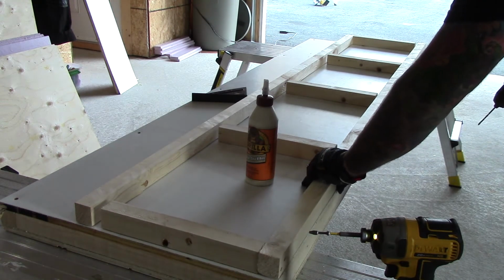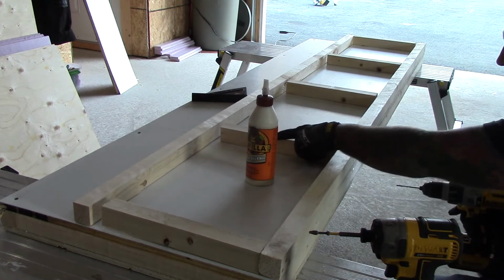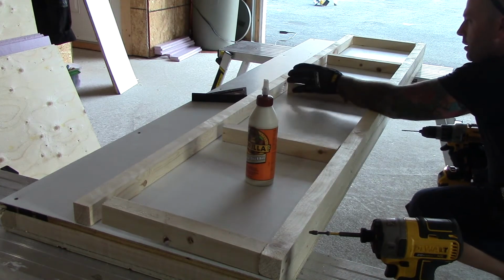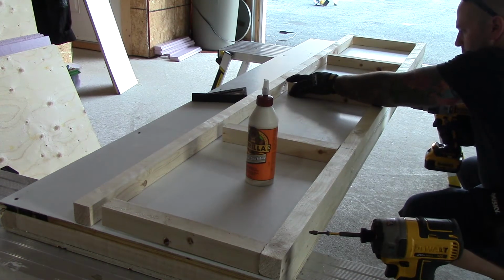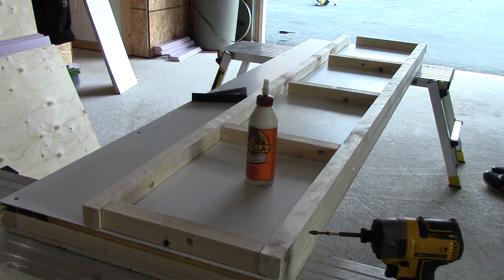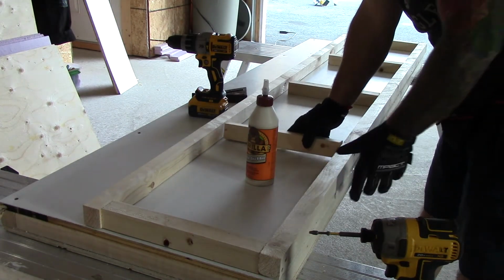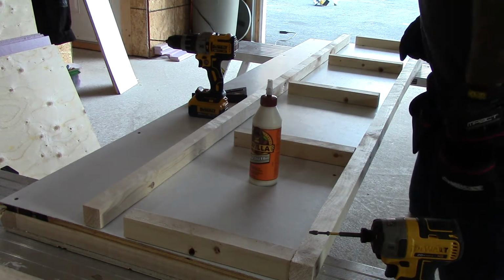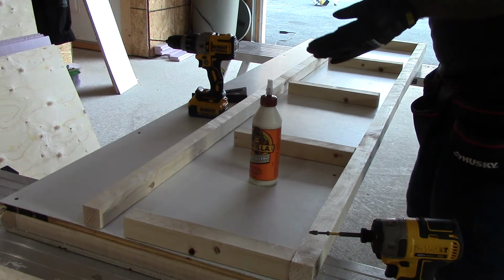I'll pre-drill some more here now. I'm just going to do a few more now while I'm at it. Keep the momentum going. There we are. Time for more glue and screws. I think it's about time for these gloves to come off again.